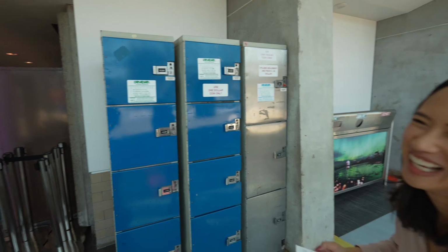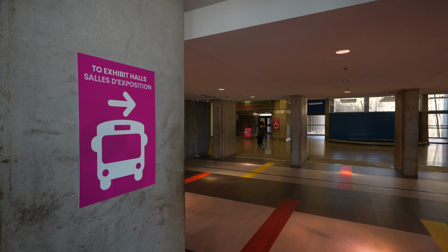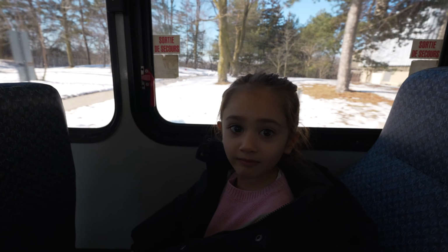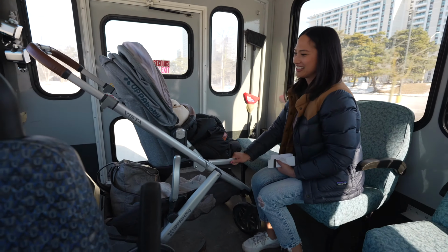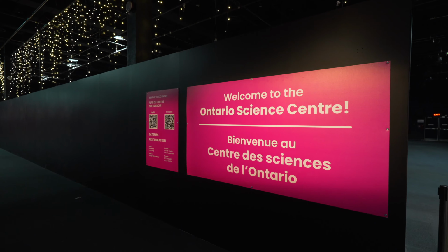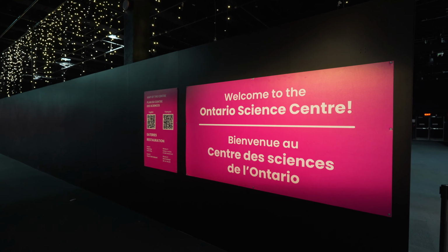Yeah. We made the mistake of renting a locker before buying our tickets, and then finding out that we actually have to go back outside and get on a shuttle bus. There used to be an indoor bridge that would take you to the main exhibit spaces, but it's indefinitely under construction, so they have shuttles that take you around to the back entrance. You can grab a physical map or look for the QR code to launch the digital map.